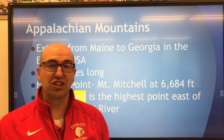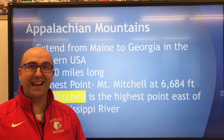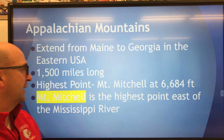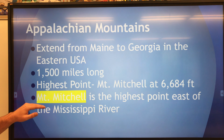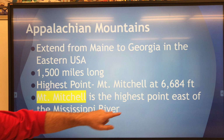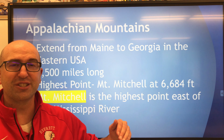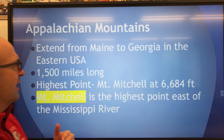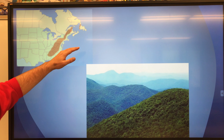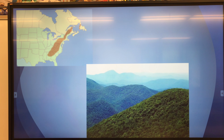So let's look at our Appalachian Mountains. The Appalachian Mountains pass through Pennsylvania. The mountains that are around us are part of that big Appalachian Mountain system. It stretches the whole way from Maine to Georgia in our country. East of the Mississippi River, Mount Mitchell is the highest point within the Appalachian Mountains at 6,684 feet. So our tallest mountains are still not even close to the heights of the Rocky Mountains. So we can see much different looking mountains around us than we saw with the Rocky Mountains.